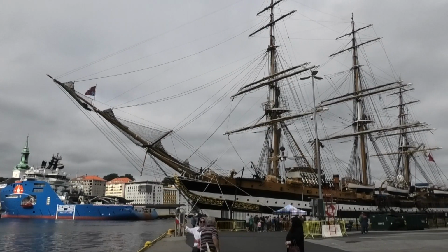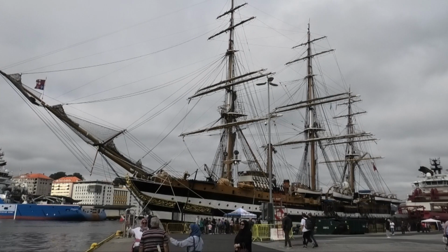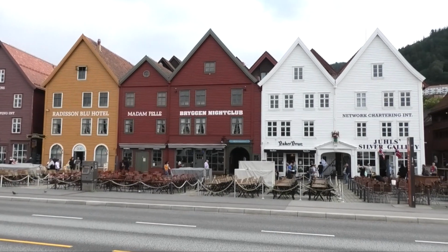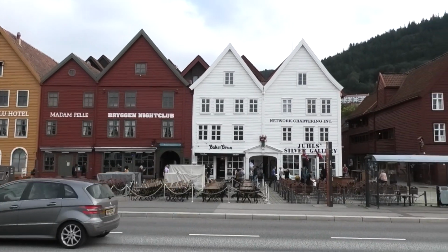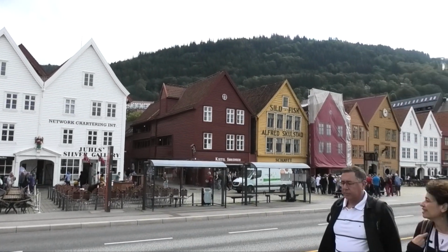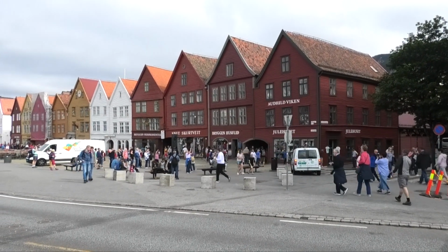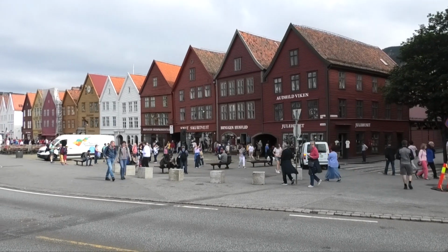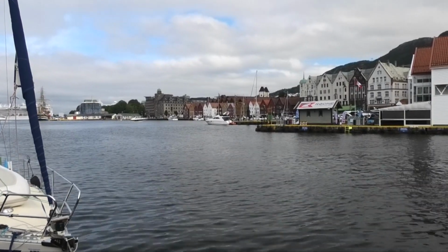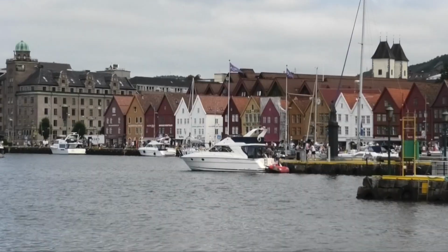We took a stroll around the old harbour, where the Italian sail training ship Amerigo Vespucci was in port. The old wooden Hanseatic warehouses of the Bryggen. We stopped for an expensive Norwegian coffee with a view back over the harbour.